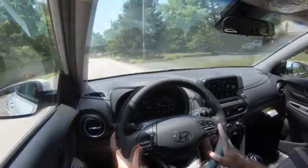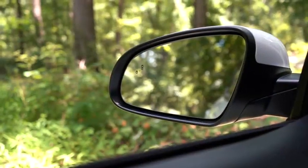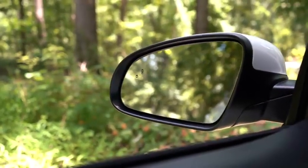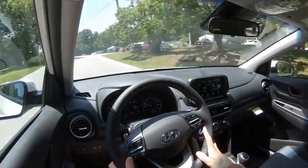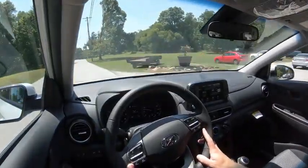Then if you go with the SEL trim level and up like we have today, blind spot monitoring system with rear cross traffic alert. That's the little car icons in the side mirrors that let you know when somebody's in your blind spot. We do have that, love that. Lane change assist, and then the Ultimate trim level is going to add, in addition to that, parking sensors and forward collision avoidance assist with pedestrian detection.